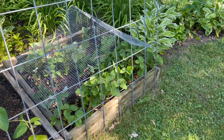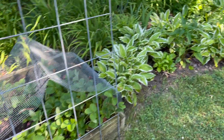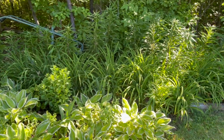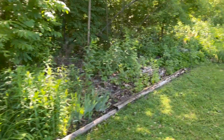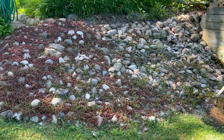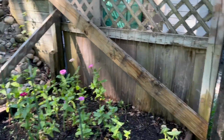My strawberry bed, and I haven't had one strawberry off of the strawberry plants because somebody is helping me eat them, and I'm not really sure who that somebody is. And more lilies. Okay. This is a rock garden that I made years and years ago just to hold up the bank. And we're out the gate.